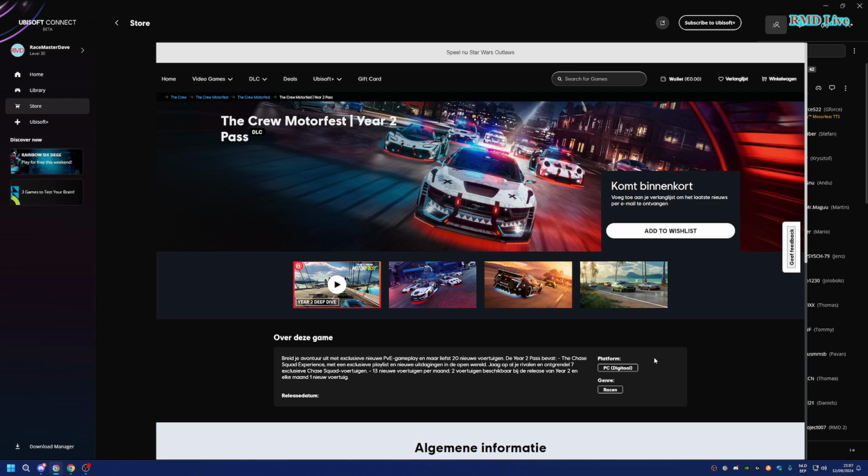Seeing they are asking $40 for a Year 1 pass if you buy it separately, and it is included in some of the Ultimate and Gold editions and whatnot. But that's the Year 1 pass, not the Year 2 pass. So if you want my take on it, I think we're gonna have to pay for the Year 2 pass, which includes 50 new vehicles and this exclusive police playlist. If you do not buy the Year 2 pass, you will not be able to play this playlist. That's what I'm thinking.